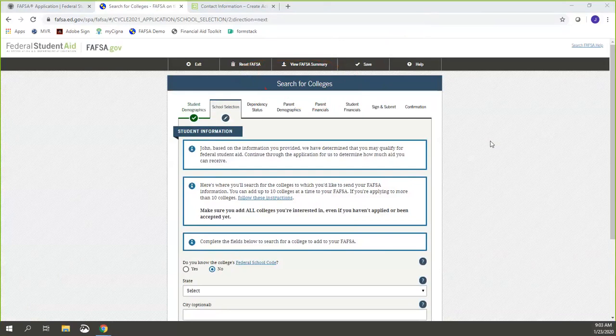Just notice at the top, search for colleges. So this should tell you this is where they're searching for the colleges they want to send to. So in some of the conversations I've had this week, when we get to the screen, I've looked at a male and I've looked at a female and I've just asked, listen, are you considering college?